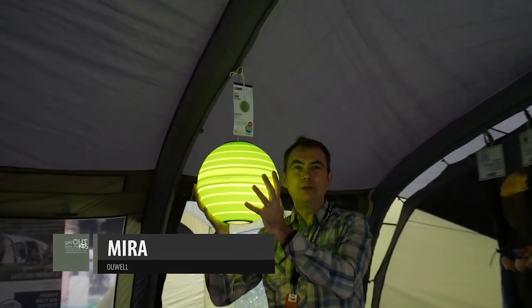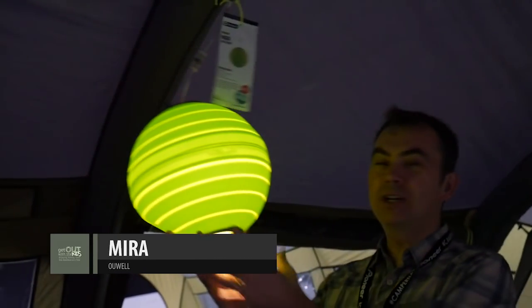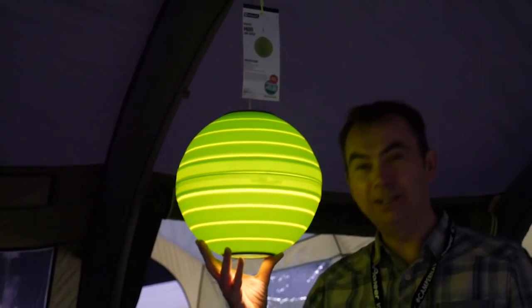Here's a fancy new gadget for your tent. If you've got electric hookup, that is. It's a new collapsible lantern, the MIRA from Outwell. It's a fantastic little light to have in your tent.